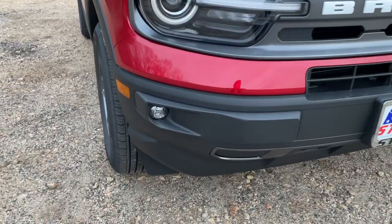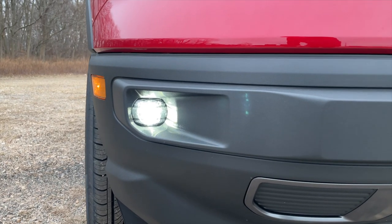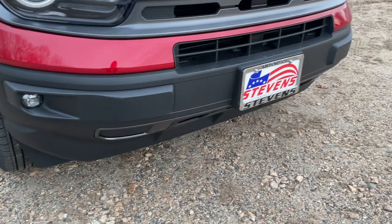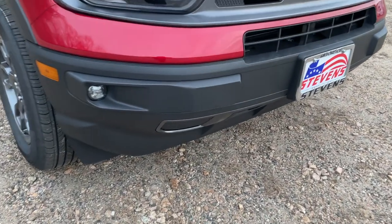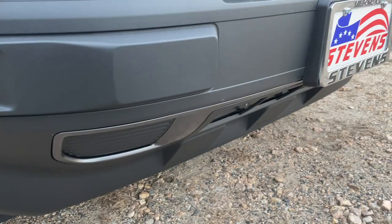Coming down, you'll have some LED lights. Flat black is in the bottom, some functional vents right here, and there's going to be some gray here in the bottom.